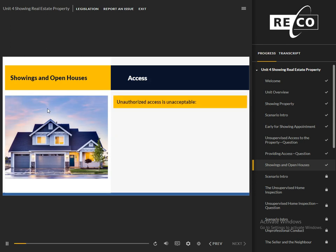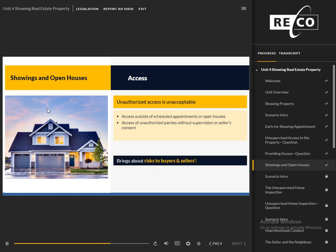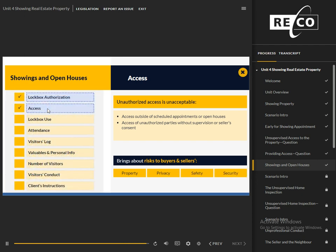Access. Unauthorized access is unacceptable. This includes access outside of scheduled appointments or open house times and letting unauthorized parties access the property without supervision or consent from the seller. These would present a risk to real and personal property, privacy, safety, and security of both buyers and sellers.